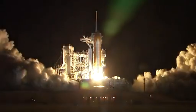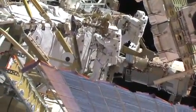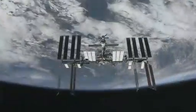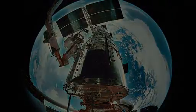Zero and liftoff of Endeavour. And eventually construct the next stop on the road to space exploration. Request to take the radio call sign Alpha. As 30 years of flight draw to a close, its legacy is one of unsurpassed achievement.